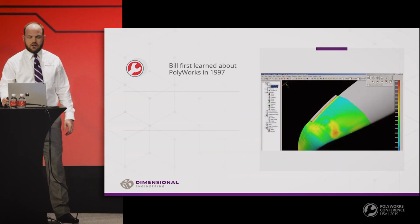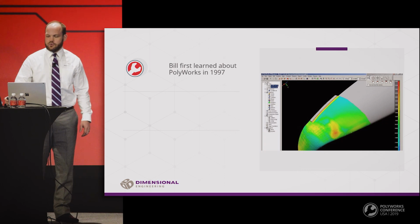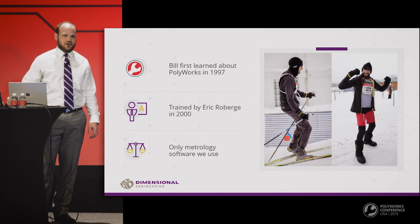Bill's first experience with PolyWorks was in 1997 at a rapid prototyping conference where he met Mark Susi. Then in 2000, Bill learned how to use PolyWorks from none other than Eric Roberge. Since that time, PolyWorks has been Dimensional Engineering's chosen metrology software.